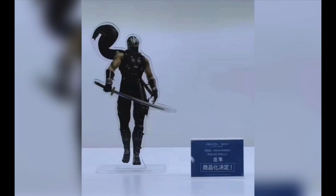Now, next up is a character that I never in a million years would have imagined we'd be getting a figure from any company. It is none other than the main character from Ninja Gaiden. Now, I remember playing this game on the original OG Xbox so long ago. I don't really have very many memories of it, but I do know that it was a fun game. And you guys know me. When it comes to ninjas, this is one I've got to have.